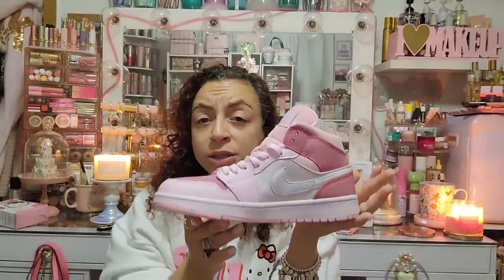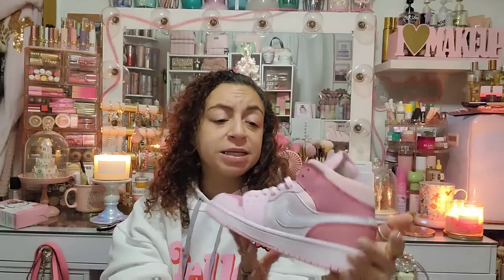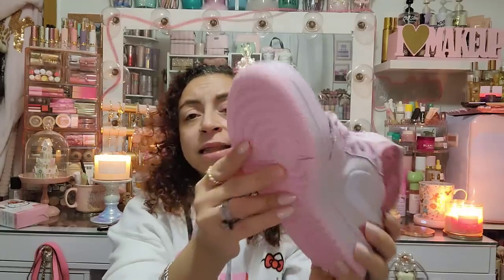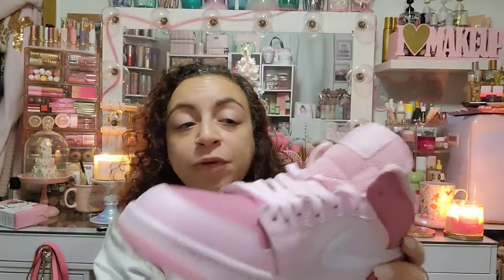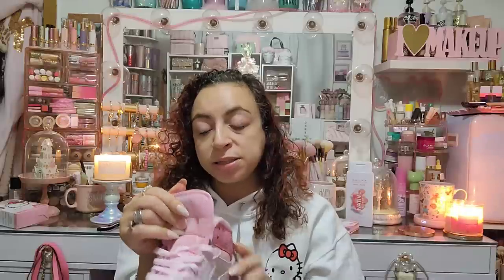All the two different shades of pink mixed together, the pink laces. I like that it's white here, but then it's pink on the very bottom. Love that for me. These are a 6.5 youth and boys. I told them I was an 8, and I think that does come out to be like an 8 in women. Yep, they fit absolutely perfect.